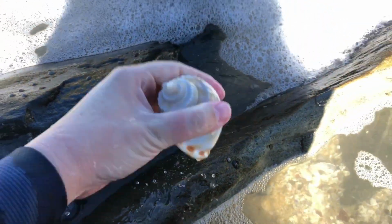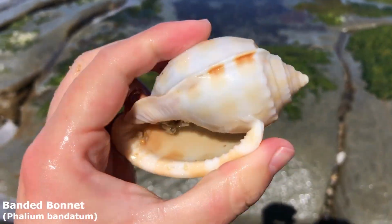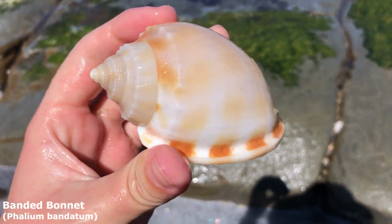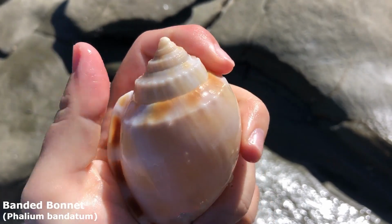It feels pretty whole as long as I don't break it. Oh, yes! Oh, he's a heckin' chunker, everyone! It is a very, very nice banded bonnet. Let me get out of that wind. Okay, there we go. Yeah, he's very nice, actually.